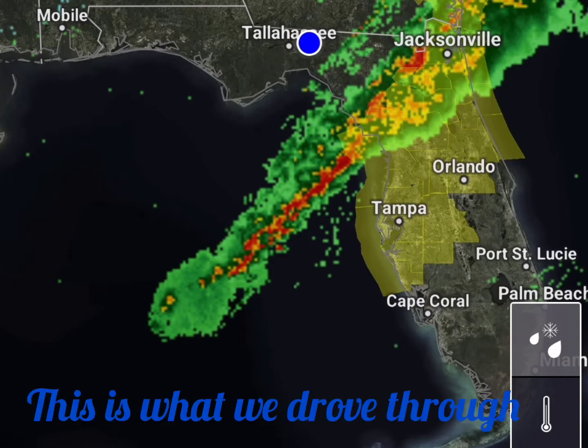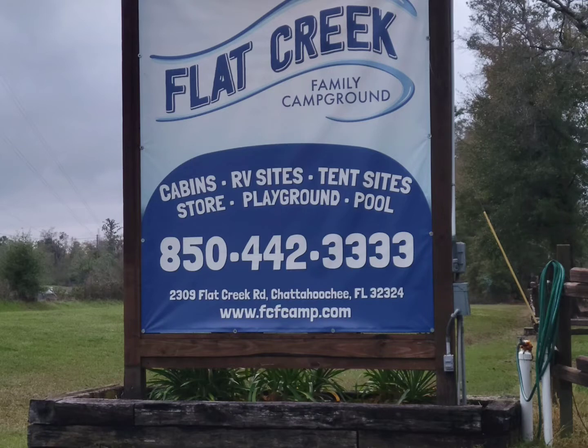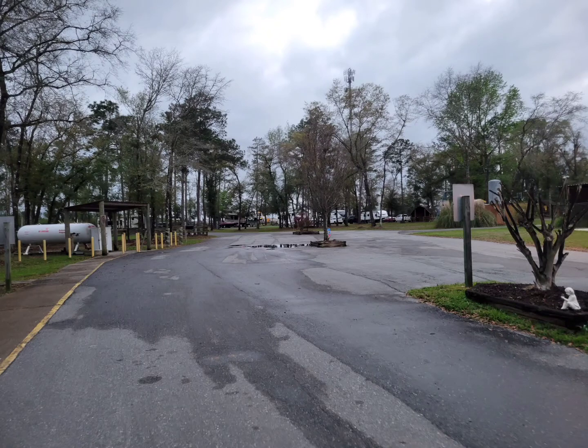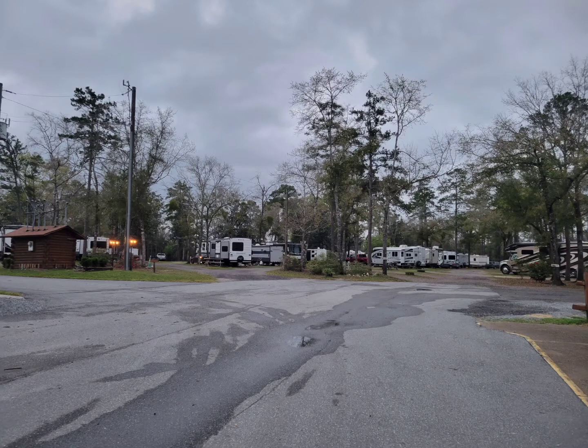Tonight we are going to be spending one night in Flat Creek. It is in Chattahoochee with two T's. It is a very super cute family campground. As you can see, it's very clean. It's very well maintained. Shout out to Deb in the office because she is just the most helpful person, and we want to say thank you to her.